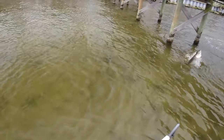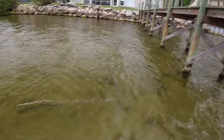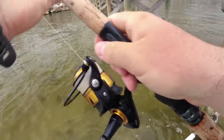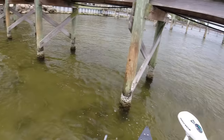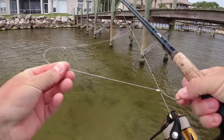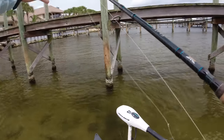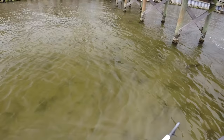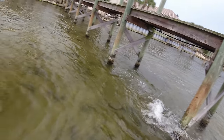That's a tarpon. Slurped it under that. Oh man, the wind is ripping. He ate it under there so calmly, shook it out. I couldn't stop myself. The wind is just shoving me this way. Alright. That was a tarpon. Mess up. I'll call it that.